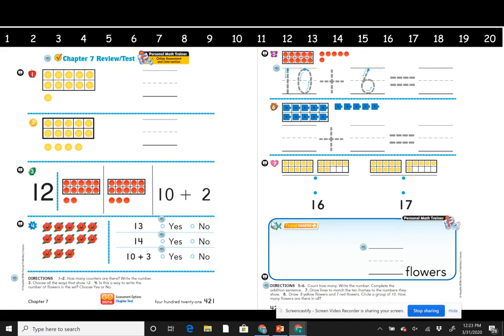It says, what you're going to do is draw 8 gray flowers. Draw 7 white flowers. Circle a group of 10. How many flowers are in all? Okay, this is a story problem, so I'm going to read the directions one more time. While I'm reading them, you should write down the numbers you hear so you know what to do.